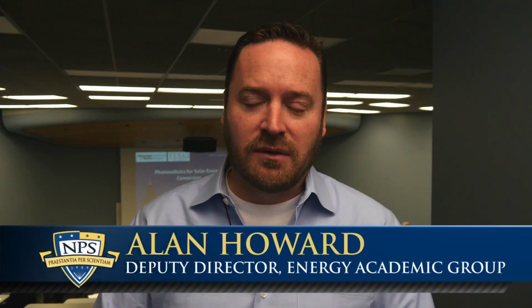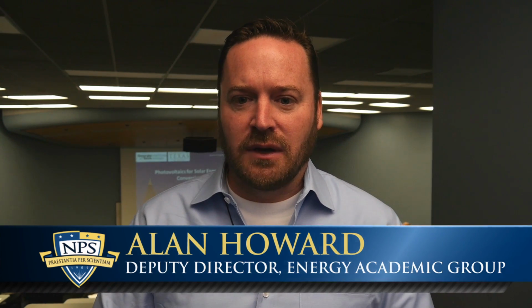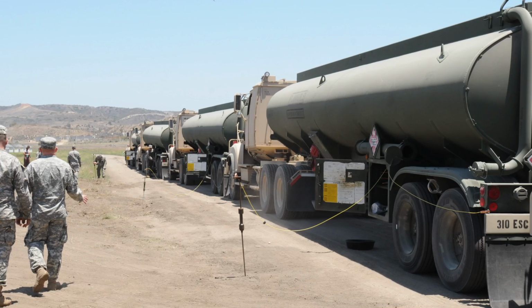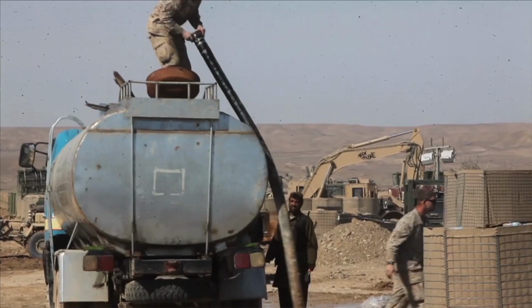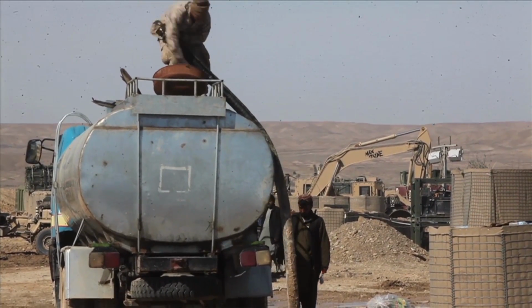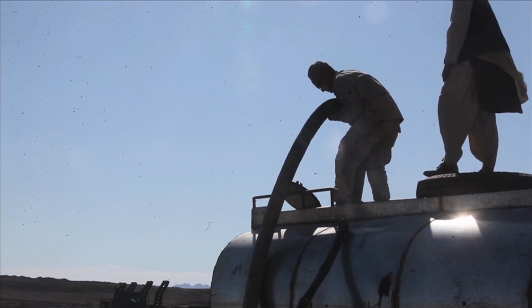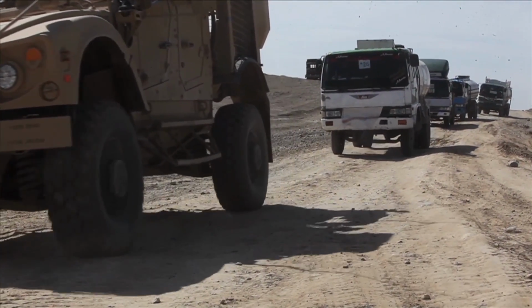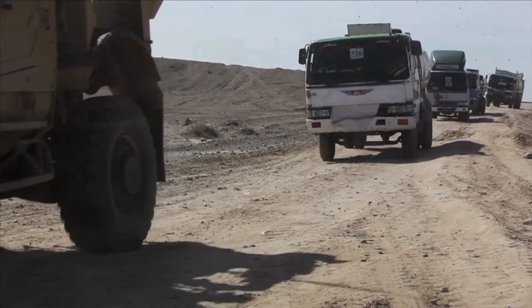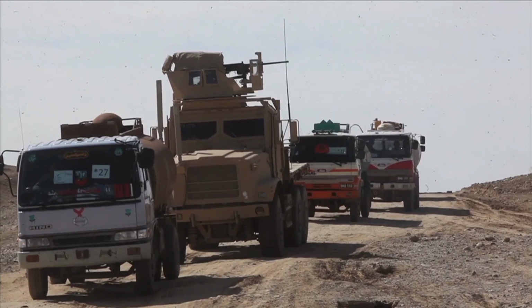One of the challenges we always face when we're setting up a base far from our established supply lines is how to keep that base supplied with energy, with fuel. One of the challenges we really had in the past in both Iraq and Afghanistan was the cost of getting fuel all the way to the forward operating bases. When I say cost, I'm talking about cost in lives as well as cost in dollars. A lot of the lives we lost there were in protection of the fuel convoys.